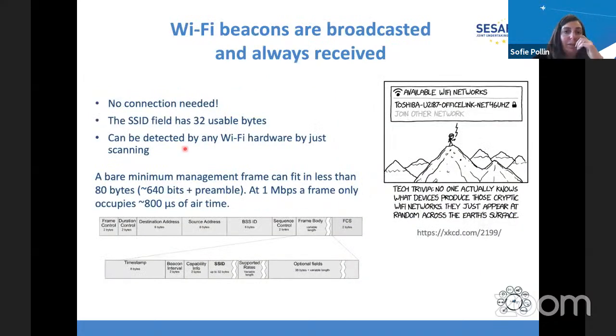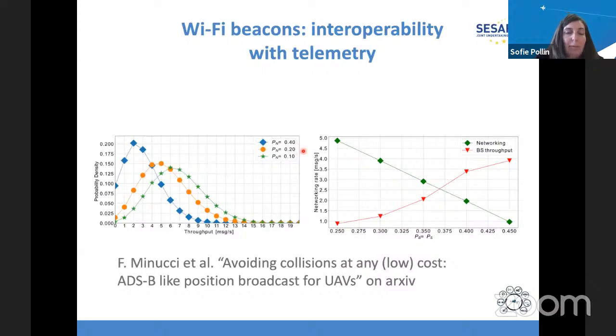What we have done is we have studied if we could just broadcast the GPS location as your network name. So you put your GPS information in your SSID. The SSID field has 32 usable bytes, which typically is used for the name. People always come up with the most understandable names for their Wi-Fi network. We have explored, could we use this name for just putting the location? And we also came up with a protocol that determines how often you should send those beacons, how you should receive them, etc., to have as good as possible reliability of detection.